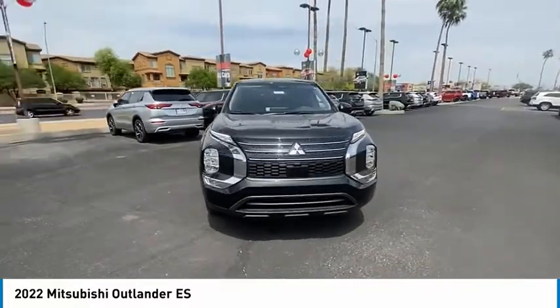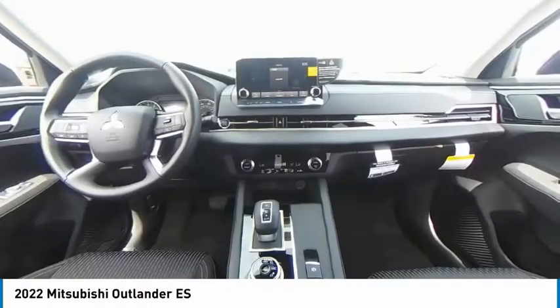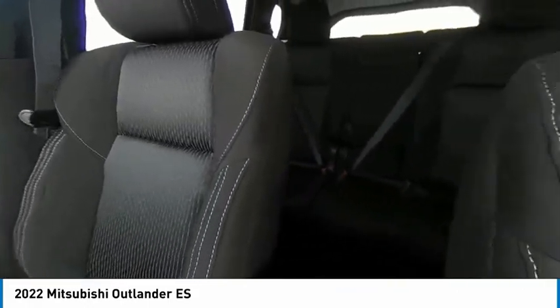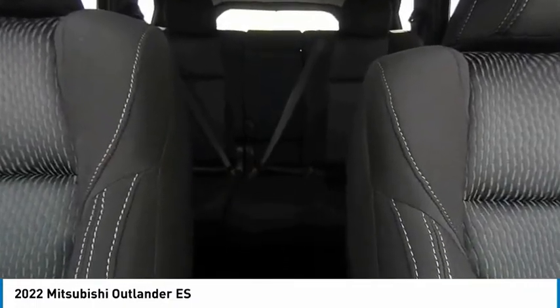This vehicle has less than 100 miles. Here are some of this vehicle's great options. Tire pressure monitor, blind spot monitor, aluminum wheels, rear spoiler, brake assist, traction control, stability control, daytime running lights, engine immobilizer, LED headlights.